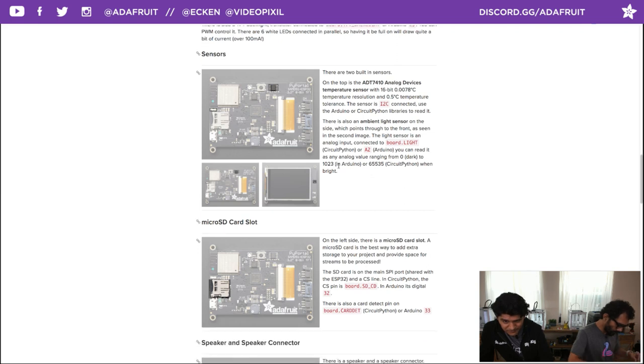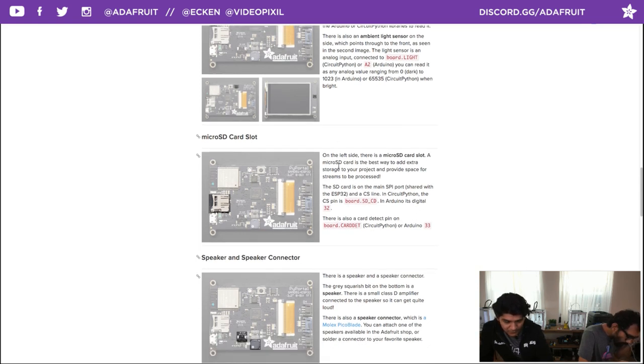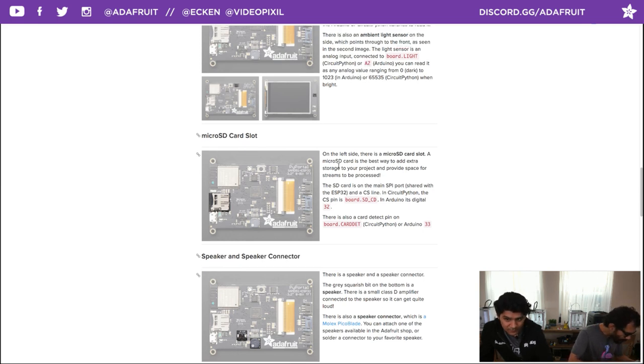Details about it here. We have a micro SD card slot. So you can expand. You can store all sorts of fun things on the SD card, whether you want to do photos or just data logging. You can store it all in your SD card. And we have a nice library for CircuitPython and Arduino.